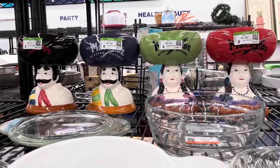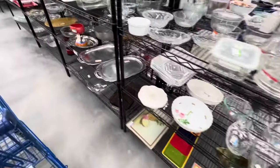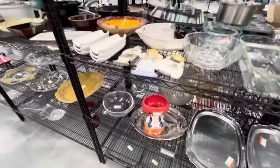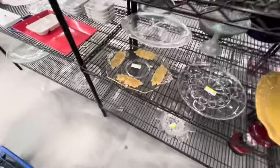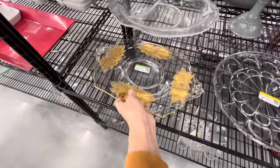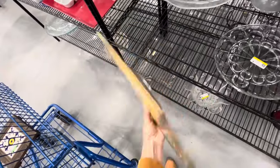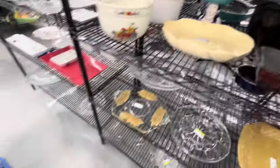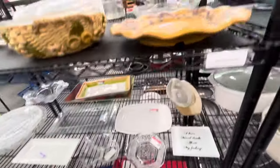So these were an interesting find. I know there are collectors out there who pick up these Macayo's margarita cups. Macayo's is a local Mexican food restaurant, really well known in the Phoenix area. And if they are vintage, I think they have some value, but not my gig, and they were $4.50 each, so I left those. And here I'm just checking out a pretty platter. Oh, another Macayo's margarita cup, and we might see more of those.